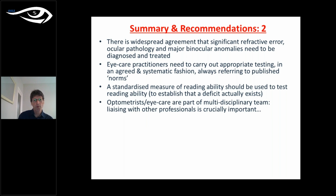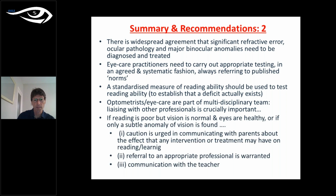I think one thing that's very important to remember is that eye care practitioners, optometrists, are part of a multidisciplinary team. Certainly, that's the message that I think is coming across strongly in the UK at the moment. So we've got to liaise with other professionals.